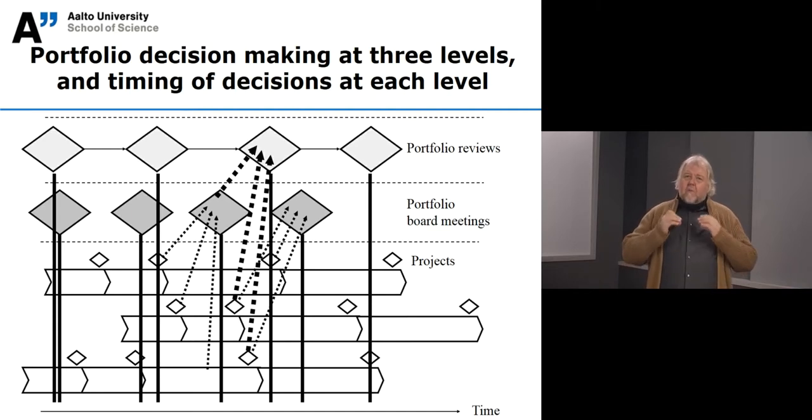Okay, now in this next picture there is an illustration of timing at those three levels. Of course, portfolio board meetings and portfolio reviews are decided at certain points in calendar time, and they cannot be moved from there. But the projects, which are described at the bottom part of this picture, three projects explaining that there is a portfolio of several projects, must live their own life and have their own timing.